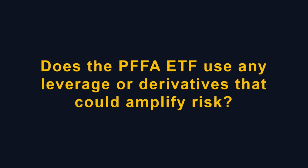Amplification of losses. Conversely, leverage can also amplify losses. If the value of the underlying holdings declines, the losses are magnified. In the same scenario where the holdings decrease by 10% and the leverage ratio is 20%, the overall investor loss would be 12%: 10% base loss plus 2% from leverage.